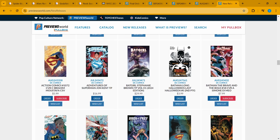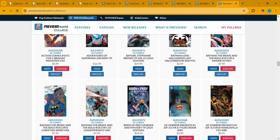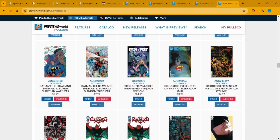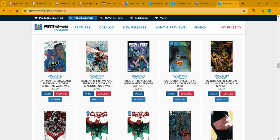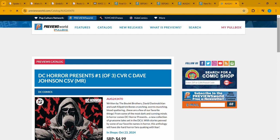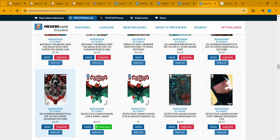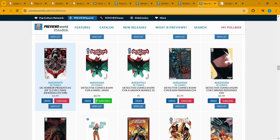What else do we got? Batman The Last Halloween has an issue 0. You got Batman, Brave and Bold. I was gonna say Bratman because I was thinking Robin and Batman. DC Horror presents #1. If you want some horror out of the DC universe, there's a couple of covers for that, including this Batman cover that just gives me the creeps. Anyway, it's Dave Johnson on that. Let's keep the party going.